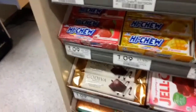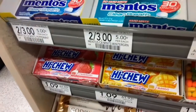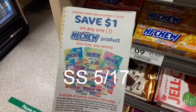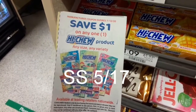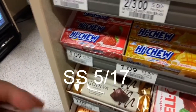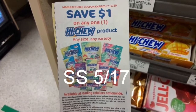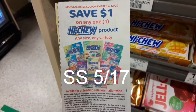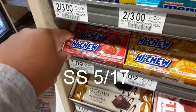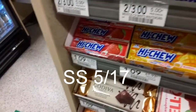Guys, these are not on sale, the Ice Breakers, but they are $1.09. However, we do have a paper coupon for $1 off, any size, any variety, which will bring it down to 9 cents. This paper coupon was in the May 17th Smart Source insert, so check your May 17th Smart Source insert. And I see again it would be $1.09, and with the $1 paper coupon, it brings it down to 9 cents.